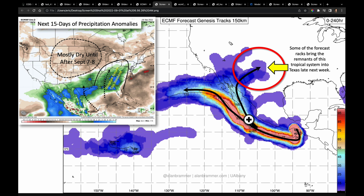But some of the ensemble runs, including today's European model, the operational run, want to bring that moisture right back across Mexico and dump it into Texas. And there are some hints that the GFS could follow that. So I'm just going to tell folks in Texas, we've already had the heavy rains, which ended an historic drought. And now we're seeing more of that coming through.